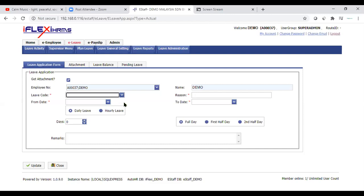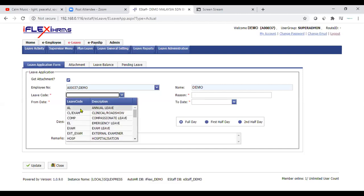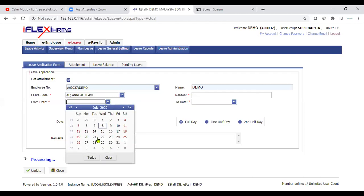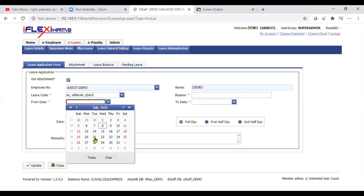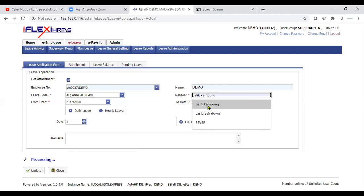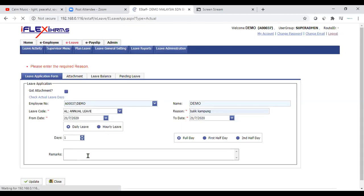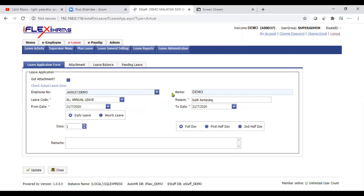So from here, I'm going to apply a sample leave. First, I select the leave code. I check the Got Attachment button. I choose the date. I put in the reason. I'm going to Balik Kampung. Then update. All right, done. So that's all. Just a few clicks of button. Then I will be sitting to wait for my leave approval.